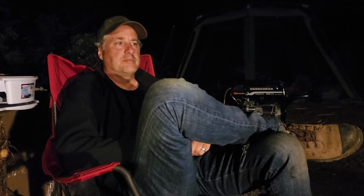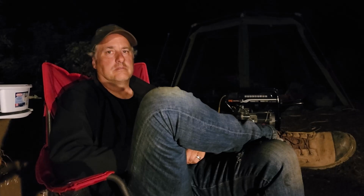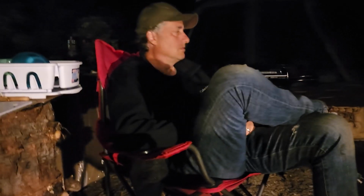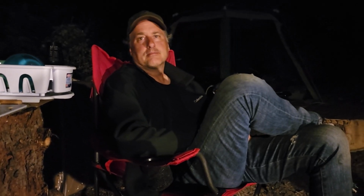I mean, if nothing else, a standby generator will keep the bears away. Really? Oh yeah. They don't like that sound? Well, why didn't we think about that sooner, I wonder? Well, we wouldn't be able to sleep.